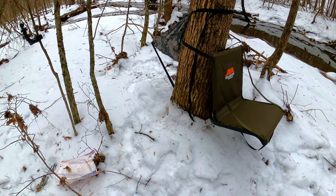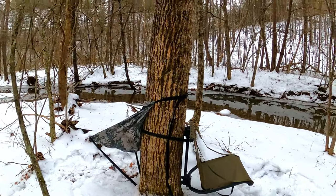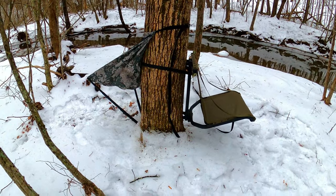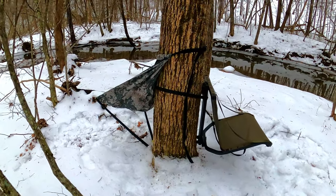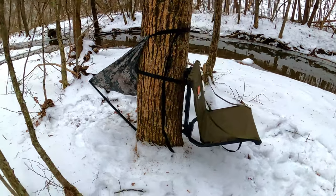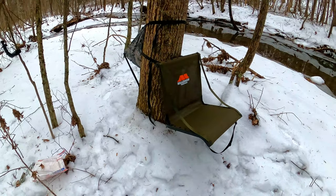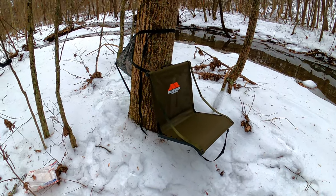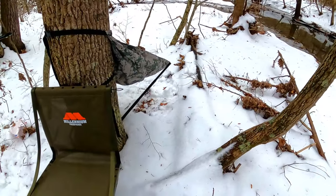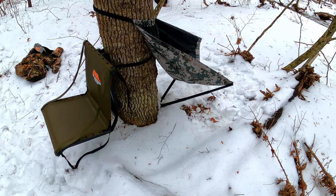Is it a deal breaker? Absolutely not. The Lowdown Hunting Seat, you can put it on crooked trees. Now you see this tree, probably in the video here, it's probably not showing you that it's too crooked. I purposely put it on the crooked side to show you that you can do it. Here I put it on the more not so crooked side, and it's pretty decent. So you can do both of them on crooked trees, but to be super comfortable, I think you'll have to go with your Lowdown Hunting Seat. That's at least my opinion.